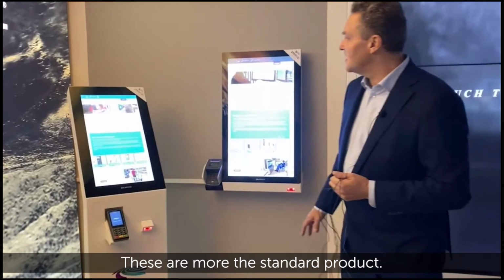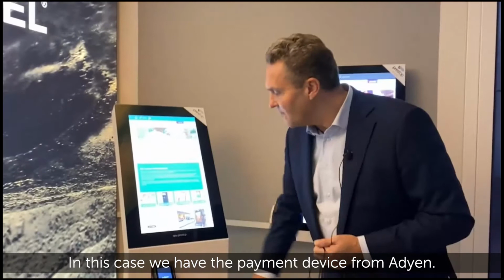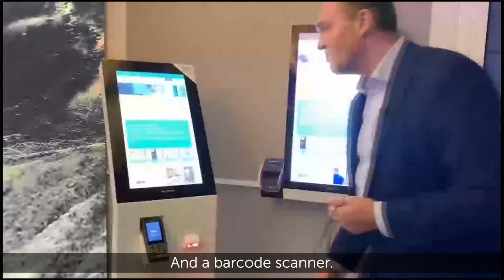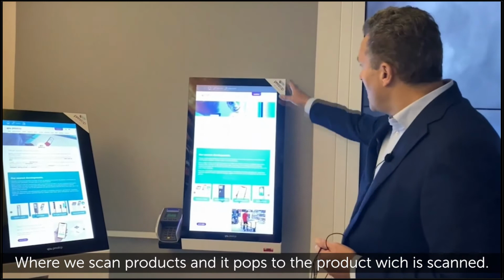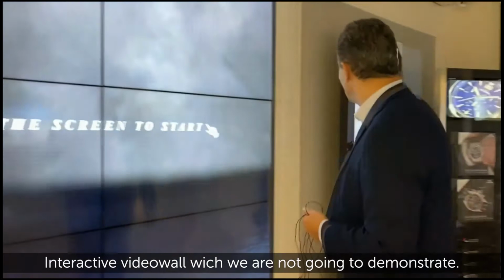You just saw the product with the gel dispenser. In this case, we have the payment engine and a barcode scanner where we scan products and it pops up the product which is scanned. Then a wall unit, which Van Haren Shoes is using, an interactive video wall, which I'm not going to demonstrate because I would like to demonstrate this one.